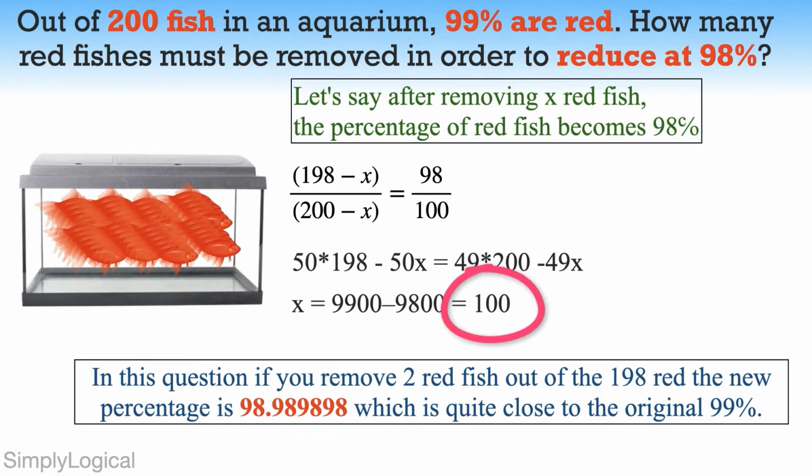So we have to remove 100 red fish. So the number of red fish in total becomes 98%. It is quite an unbelievable answer. The difference in percentage is 1, but the difference in number is 100.